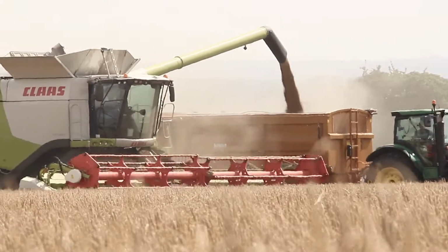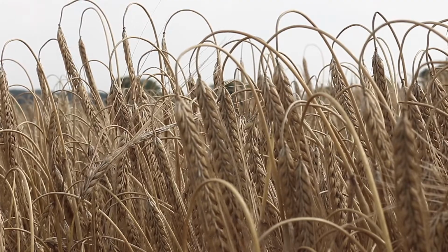Maltsters are very traditional and quite often conservative people, but they're also very specific. So if they find a particular type of barley that works well in their process, then they tend to stick with it. We've got some barley of another variety which is a bit newer that they're taking in limited quantities, but this one is our good old tried and tested for them, and we're pretty confident with a reasonable run of weather that this will produce what they want.